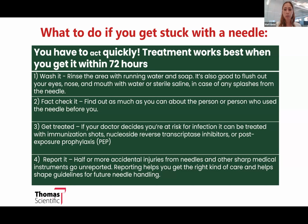Then, of course, you want to get treated. So, getting your labs taken, go to the doctor, and really understand if you're at risk for infection. There's plenty of ways you can treat infection, of course. So shots or inhibitors, or there's also post-exposure prophylaxis. So this is why it's so important to act quickly, because you can get these shots, you can get the treatment to prevent any of these pathogens from progressing past a point you would want them to be.